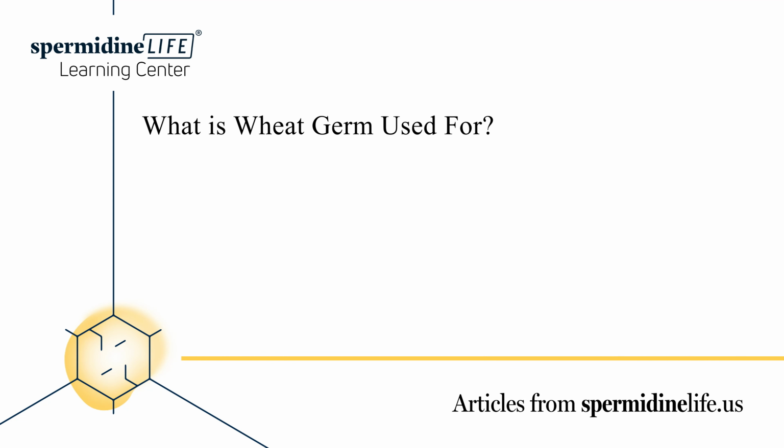Wheat germ is a crunchy, cream-colored substance that looks like chopped nuts or breadcrumbs. It's a great source of omega 3 fatty acids, vitamin B, calcium, and iron. It helps lower anxiety, cholesterol, and inflammation in the body. Wheat germ is great to add to smoothies, yogurt parfaits, or oatmeal.